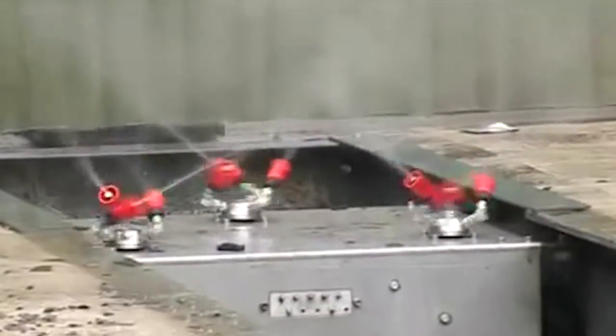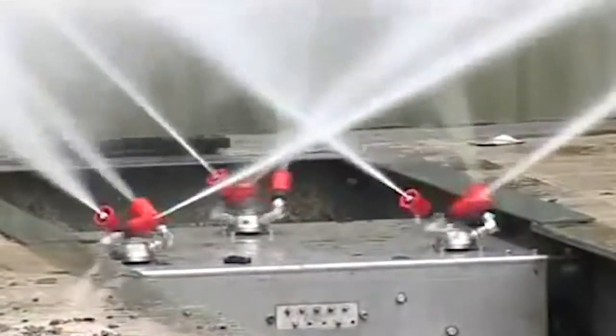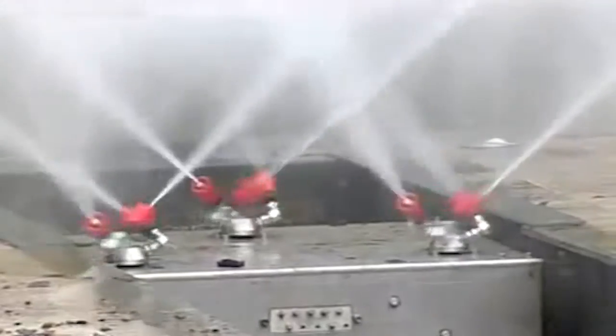In automated vehicle washing, water is either an asset or an expense. It depends on the way you look at it. But one thing is certain. Water will continue to become more expensive and an ever more scarce commodity.